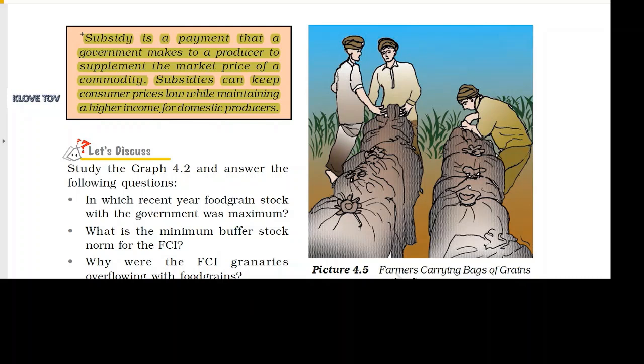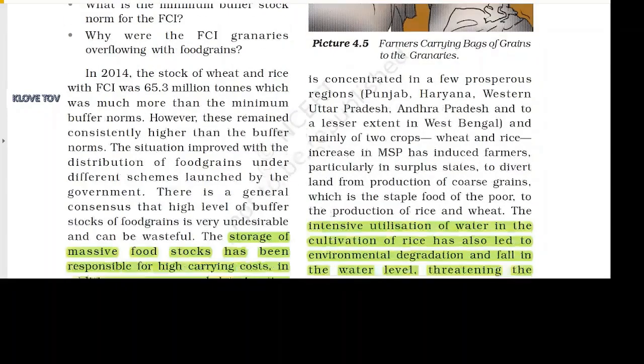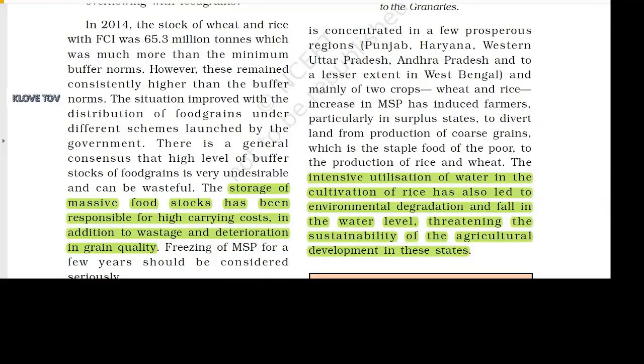Subsidies can keep consumer prices low while maintaining a higher income for domestic producers. In 2014, the stock of wheat and rice with FCI was 65.3 million tons, which was much more than the minimum buffer norms. However, these remain consistently higher than the buffer norms. The situation improved with the distribution of food grains under different schemes launched by the government.